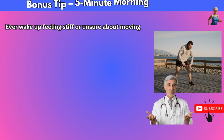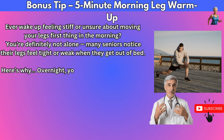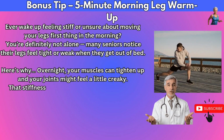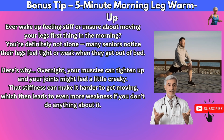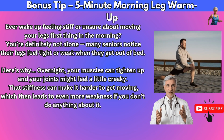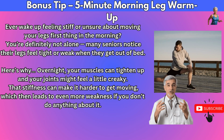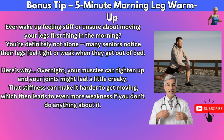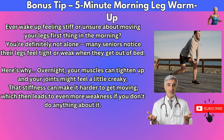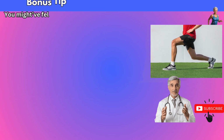Bonus tip, 5-minute morning leg warm-up. Ever wake up feeling stiff or unsure about moving your legs first thing in the morning? You're definitely not alone. Many seniors notice their legs feel tight or weak when they get out of bed. Here's why. Overnight, your muscles can tighten up and your joints might feel a little creaky. That stiffness can make it harder to get moving, which then leads to even more weakness if you don't do anything about it.